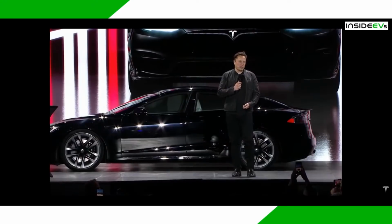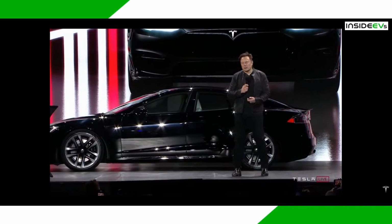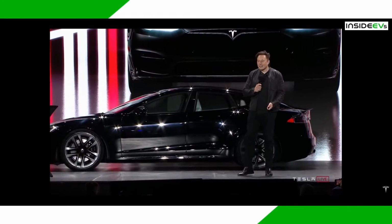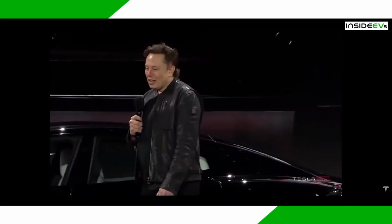What we really wanted to achieve here is, why make this really fast car that's crazy fast? I think there is something that's quite important to the future of sustainable energy, which is that we've got to show that an electric car is the best car, hands down. So it's got to be clear. Sustainable energy cars can be the fastest cars, the safest cars, the most kick-ass cars in every way. And that's why we did the Plaid. It's just to show hands down, this is the way to go.